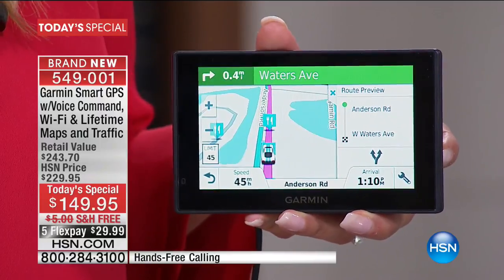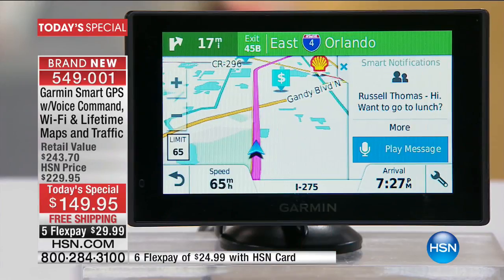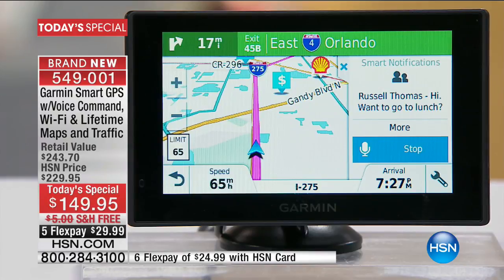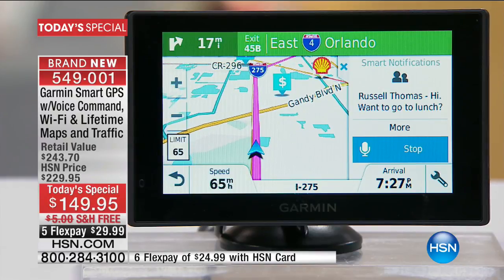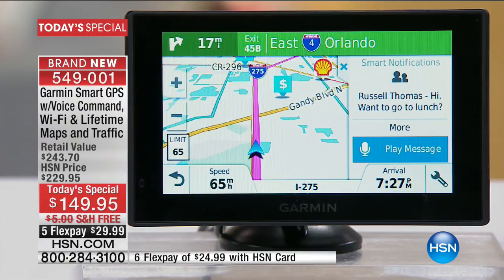Now, what's really cool is as you're driving, she's giving you turn-by-turn directions. Say you get a text. Now, think about this. Your cell phone is wirelessly connected. You get a text, you use your voice, and it's gonna play that message for you. So, let's show you the way that works. So, we're driving along. A text comes in. Play message. You say Russell play message. Thomas. Hi, want to go to lunch? Did you hear what just happened? Turn right on Westwater. And now she's continuing to navigate for us.